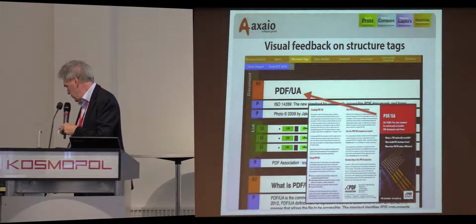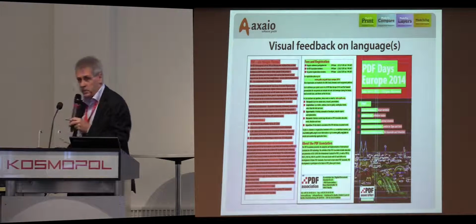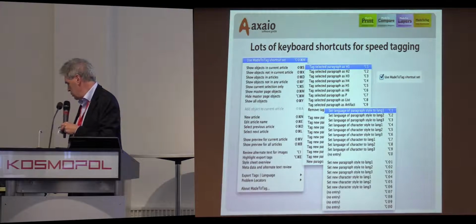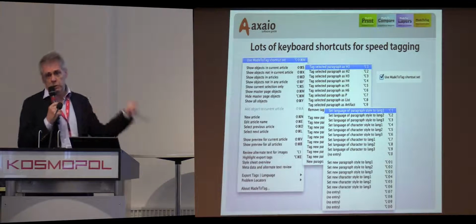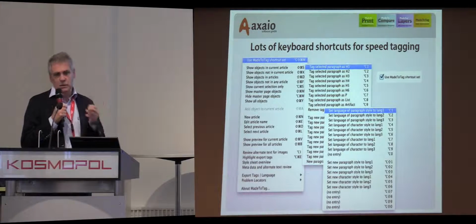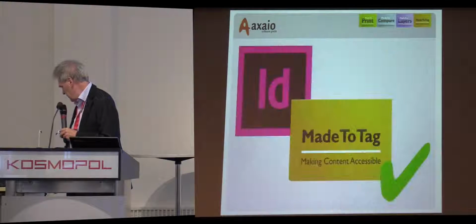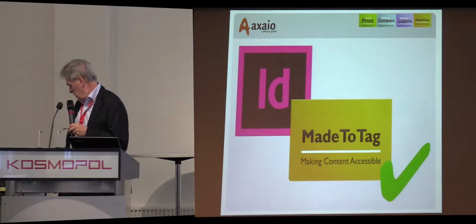And this is a visual feedback of the structure of tags. And also this is a picture showing when you define your languages, the primary language, the secondary language, and so on. And also keyboard shortcuts, which is extremely good and useful, because the more you work with the product, the more you can take on much heavier load of jobs, and then you need shortcuts. So this is a perfect fit for any InDesign user.